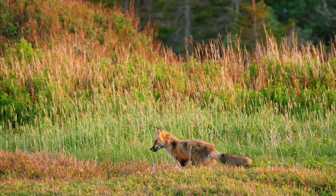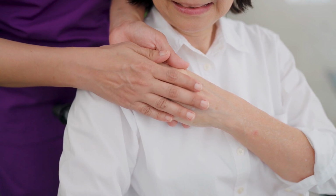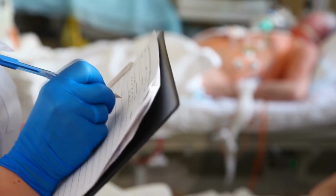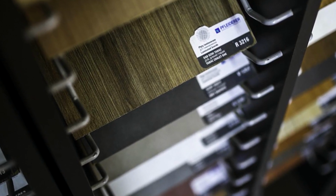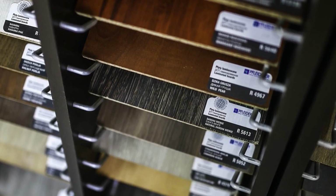Picture a 68-year-old man in Osaka. He used to walk 2 miles to the train station every morning without thinking about it. Then one winter, his knee started catching on the stairs. A small hitch at first, then a real ache by the 3rd flight. His doctor didn't order an MRI first. She handed him a laminated card with 2 drawings on it and told him to come back in 8 weeks.